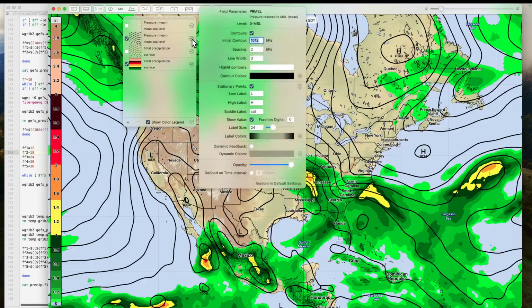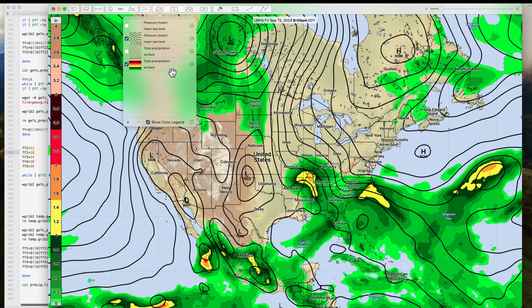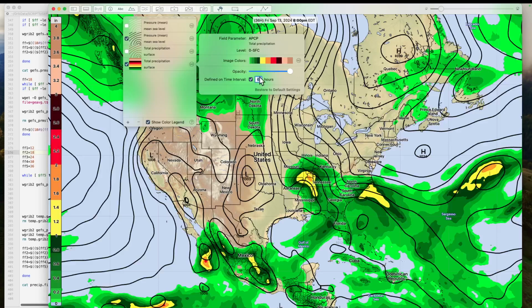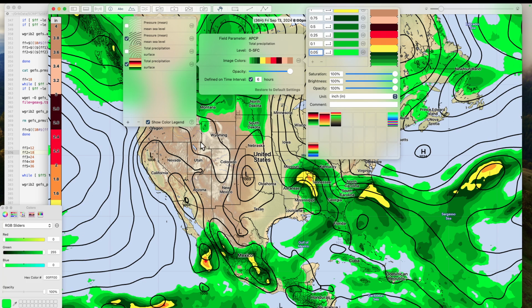When I click on the pressure file, you see where it says spacing? I want to do every 2 millibars, and a millibar is the same thing as a hectopascal. That's what hPa is. So I set that up, and I want all the contours to be black. Then I come down here to the precipitation file, and I set up whatever thresholds I want. I'm starting off at 0.05, then I go to 0.1, 0.25, and so forth, and then I define these colors as what we call RGB values, which are down in here.